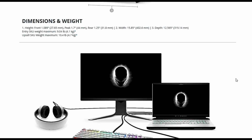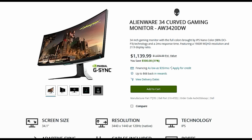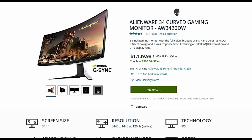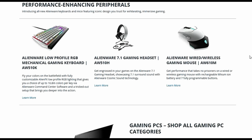Is that what I put in the cart? Oh good, it opened another window. That's what I wanted. There you go. So it's a 34-inch and it's curved. I really would like to have one of those. Gosh darn, that's so expensive. But it's got NVIDIA G-Sync in it, which means if you use NVIDIA cards, which I do, I prefer NVIDIA over AMD, then it would work better with your currently installed video card.